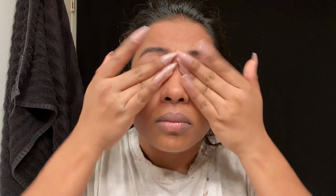This moisturizer is perfect for those of you with sensitive skin. It goes on super smooth, non-greasy at all, and it's just perfect for all year round.